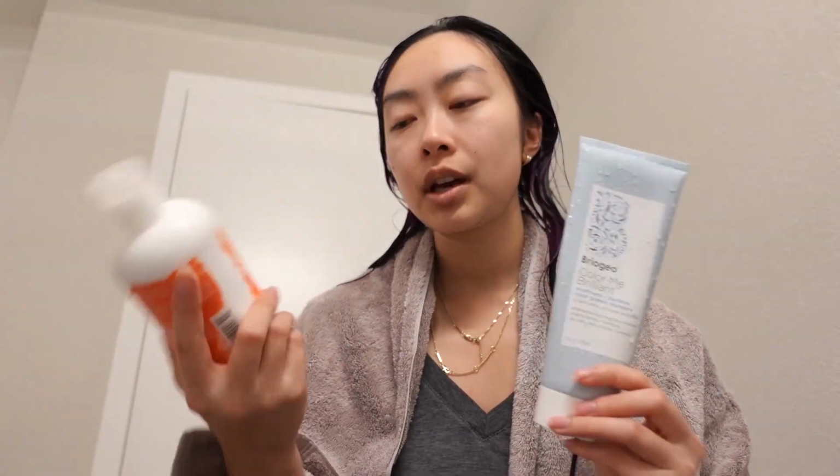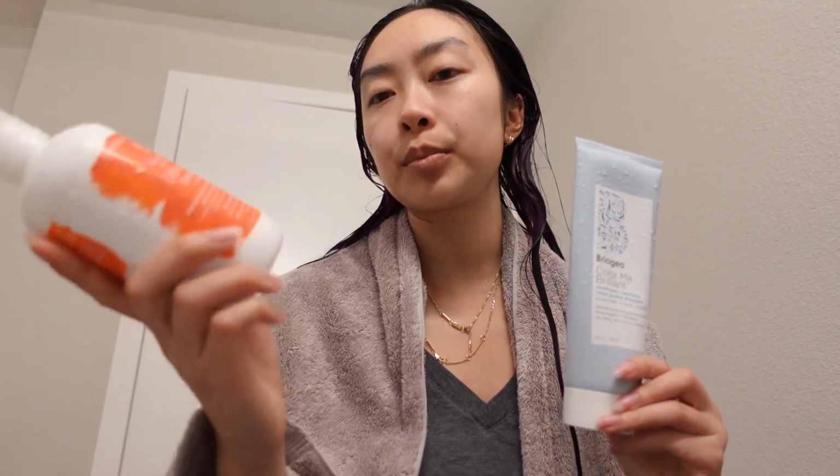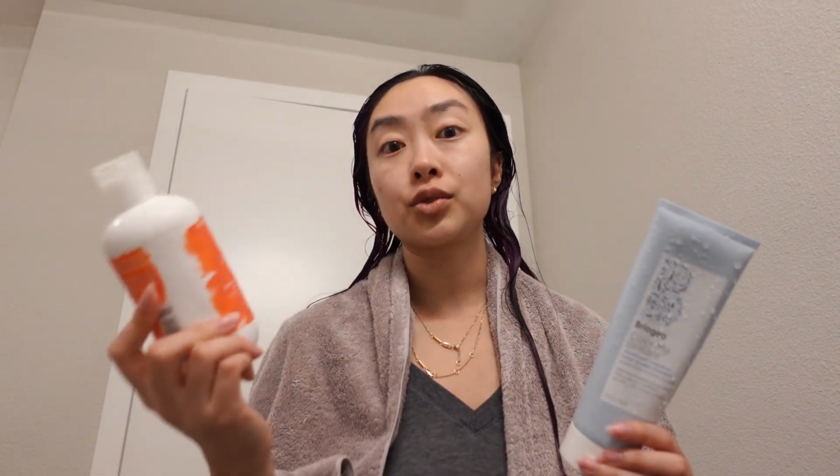And for shampoo, I switched between these two. This one is the Bumble & Bumble Hairdresser's Invisible Oil Ultra Rich Shampoo. This is very moisturizing. It kind of feels like a conditioner, but not as heavy as conditioner. And this was meant to be for dry to very dry hair. I feel like my hair is actually dry. For the longest time I thought it was oily because my roots are oily, but the rest of my hair is extremely dry. So I'm trying more products geared towards dry hair.